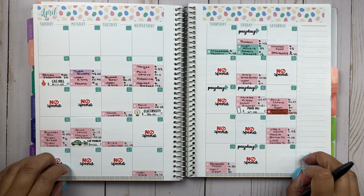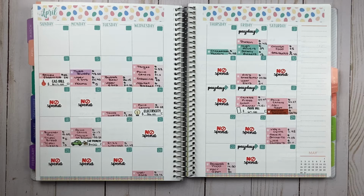Let's go ahead now and flip to the weekly check-in so we can check in on our cash envelope categories and check in on our over-budgetness basically in spending, because that's where we're at. So let's go ahead and flip on over to that.